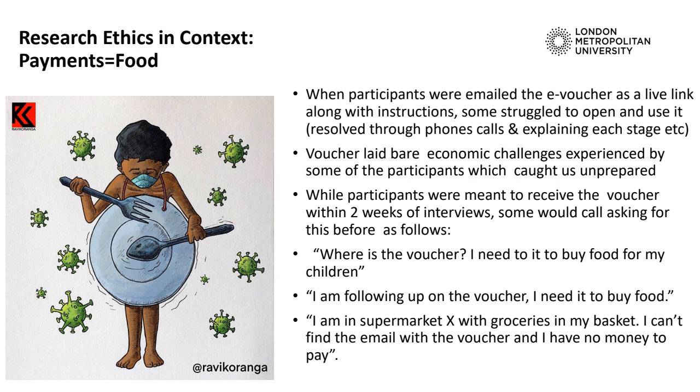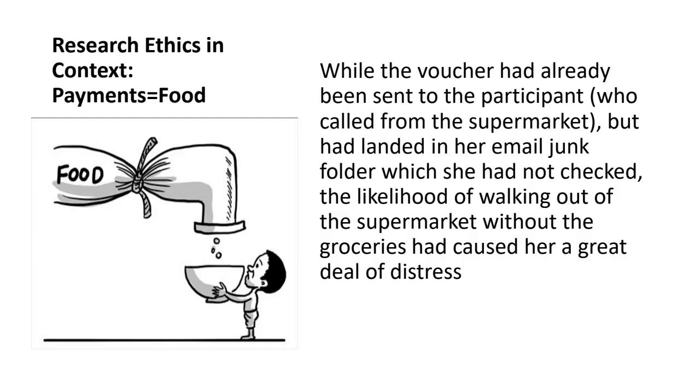And the case of the woman who went to the supermarket, she called me and I could hear the noise in the background. I've got food in the basket, I can't find the voucher. And it was quite distressing, because you could feel it, that this meant the difference between having a meal and not. And it's not something that we had actually prepared ourselves to encounter.